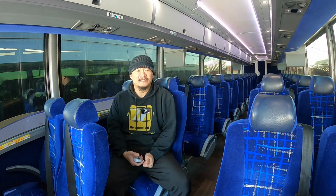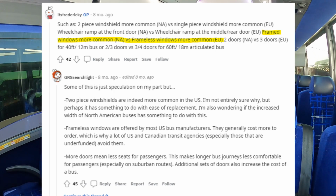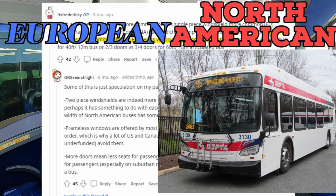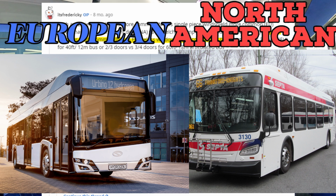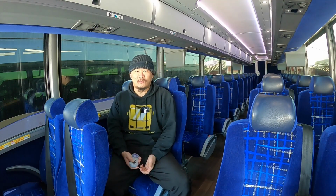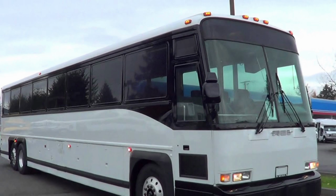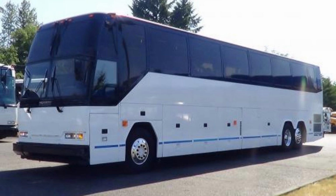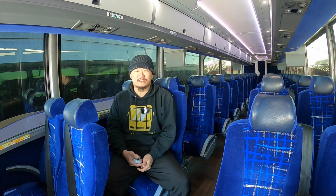Okay, next. Going back to the windows, this guy's saying that in North America, buses tend to have framed passenger windows, whereas in Europe, buses tend to have frameless passenger windows. Yes, very true. I've noticed this as well on transit buses. Back in the day, it was the same with all the North American motorcoach designs as well. The MCI-D models and early models of the E, as well as early models of the Prevost H345, all had framed windows. Motorcoach trends have adopted frameless windows now.